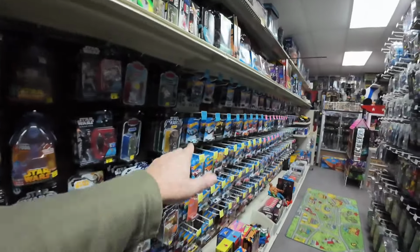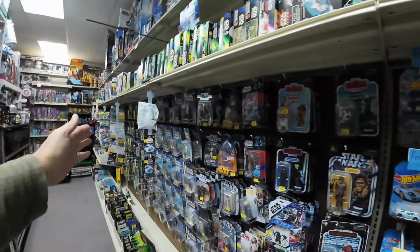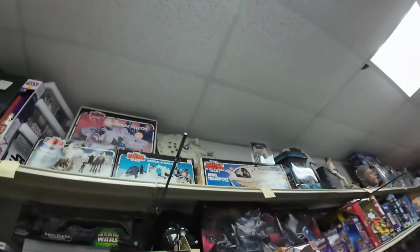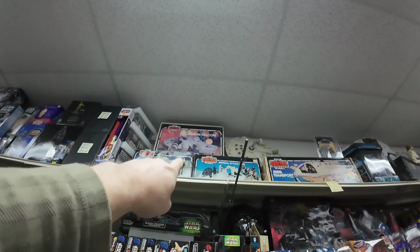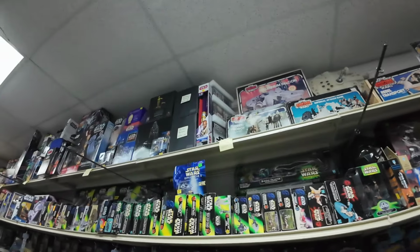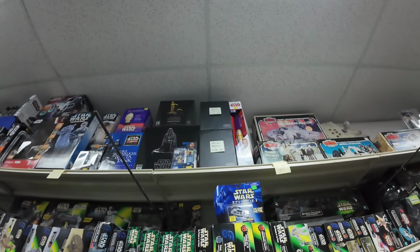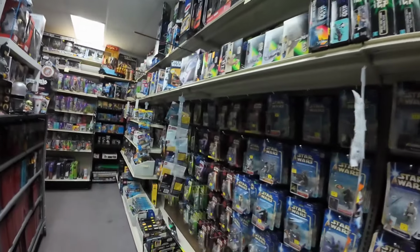So the Hot Wheels stops about here, goes all the way that way. Then you get Star Wars all the way down this way. You get the vehicles all along here. Look at that up here. Rebel Transport. You get the Battle of Hoth playsets. Millennium Falcon. Box. Look at that. General Giant statues right there. A little bit of everything.